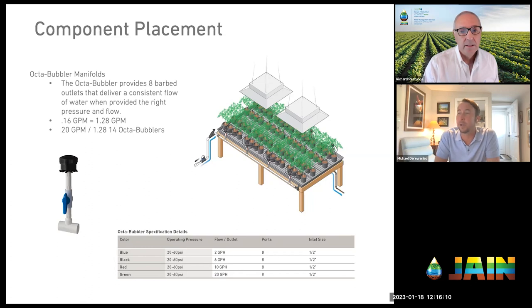And what do I have, 20 gallons? So if we're running 20 gallons per minute through a valve, that means we can run 14 octobubblers. And that doesn't have anything to do with your pipe sizing or your valve sizing yet. You need to start with the demand of the system. How many plants am I trying to water? What mechanism am I using to water those plants, and work your way backwards?